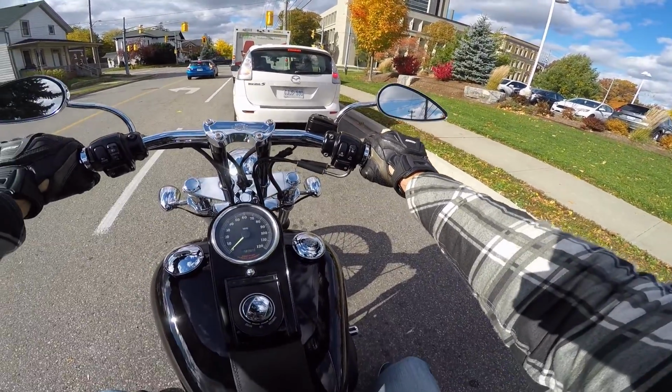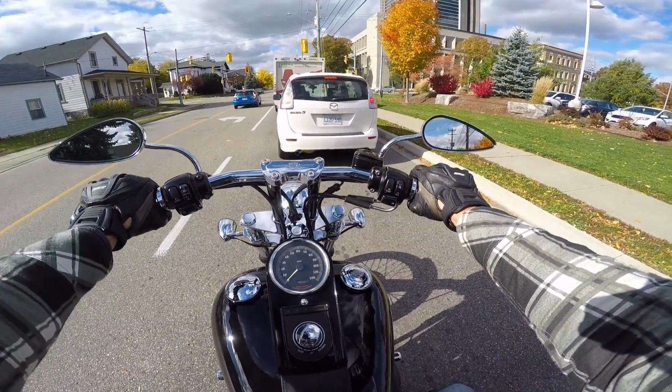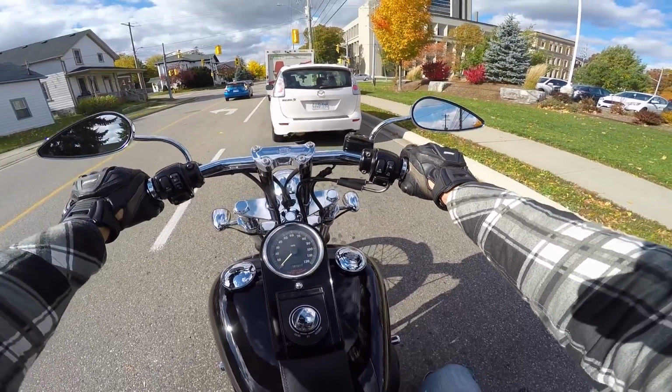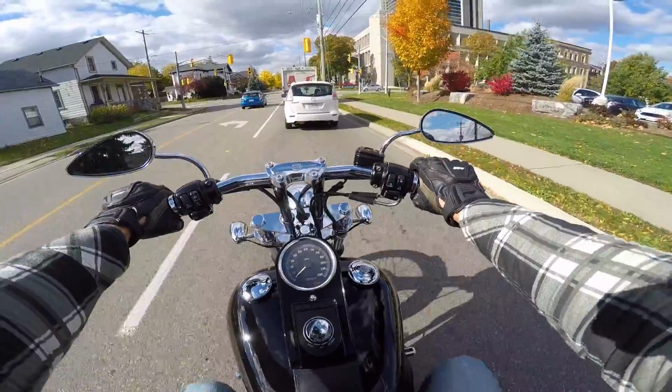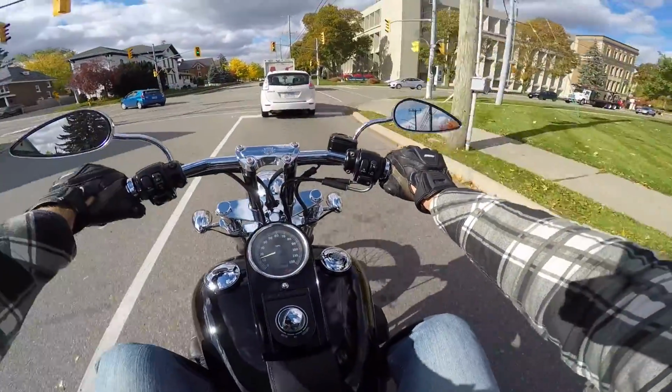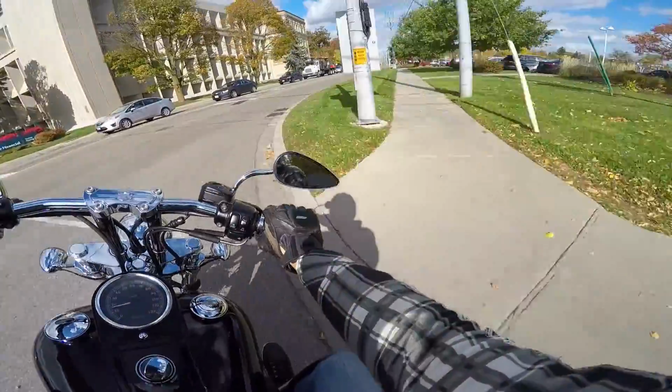Old man behind me in the Mercedes is smiling from ear to ear. I don't know if he's liking the sound of the bike himself or he's having a bit of a stroke. Let's hope it's number one. But just in case, I'm not going to ride in front of him anymore.